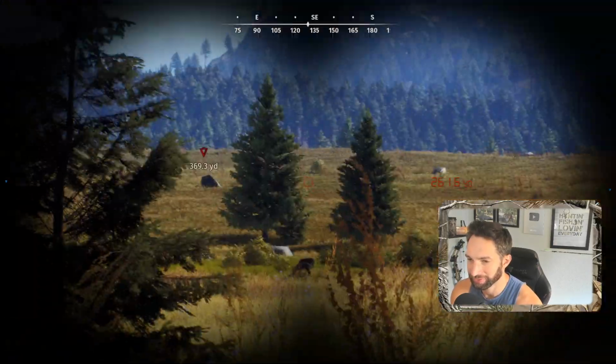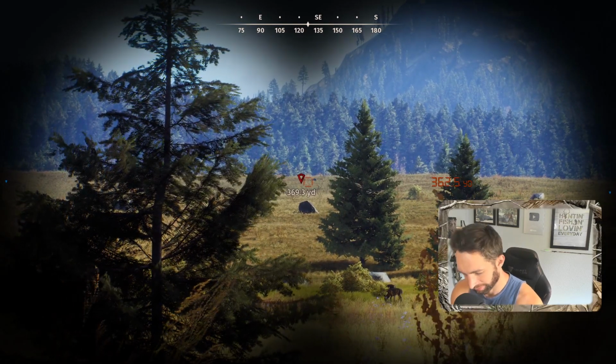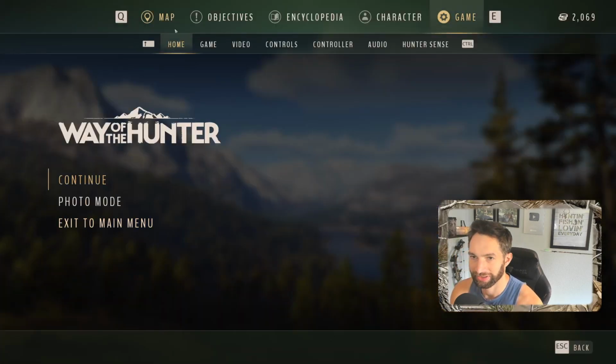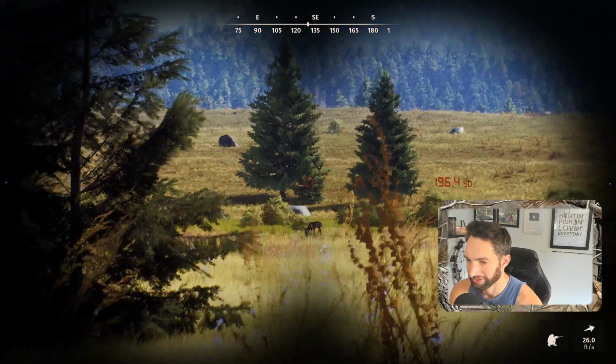I kind of want to remove that marker over there. But yeah, we're gonna remove that marker actually. That's where the big muley went. But yeah, it's way better now.